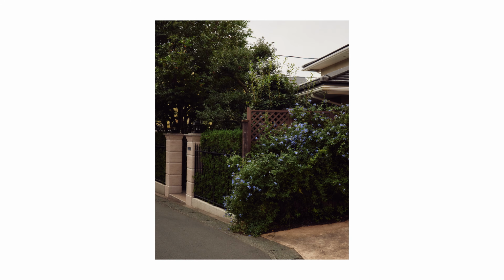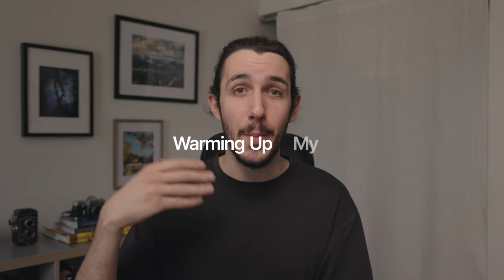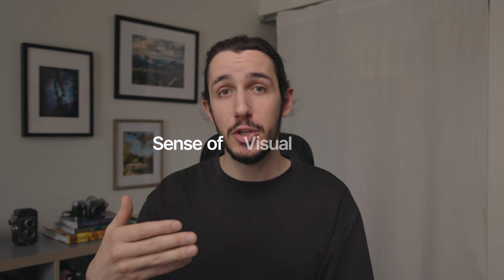What I'm really doing when I first get to a destination is warming up, photographically. Warming up my eye, getting a sense of the environment and atmosphere and visual aesthetic of a place. I want to get a deeper understanding of how people live there, as well as other potential story elements I can photograph. That's why I spend at least day 1 in a very small area.